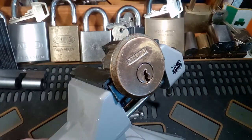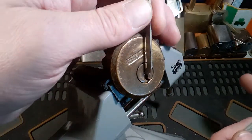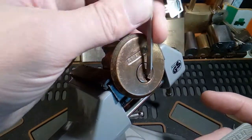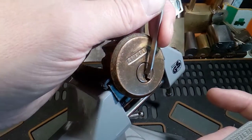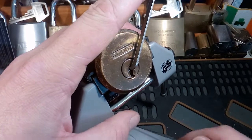While we have time, I'm going to try this pick, and I think the Forest Diamond is the way to go with this lock. So we just grab one of them. Here we go, and we pick it clockwise. See what happens.